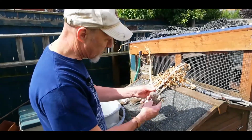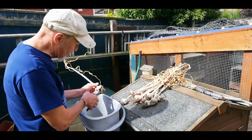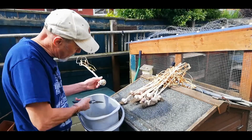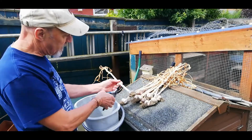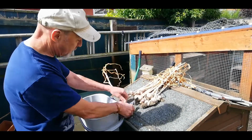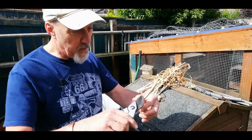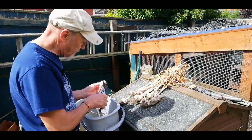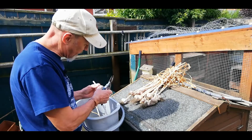So the first thing I need to do is to remove the roots from the bottom. I've got a pair of sharp secateurs here. I'm just going to snip the roots clean off the bottom, like that, and I'm going to cut the stem off about 3 or 4 inches up, so that what you've got is the bulb of garlic with a fairly short neck. The roots, I'll just trim those a bit more, I think. You don't need the roots on, you just trim the roots off the bottom.